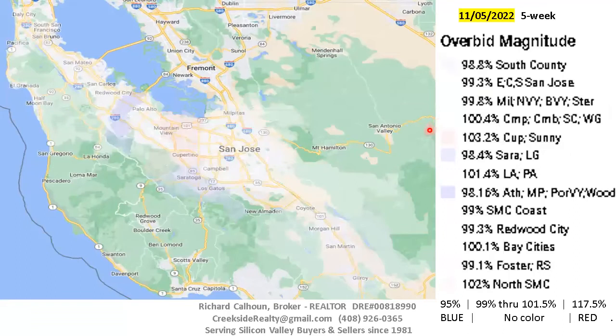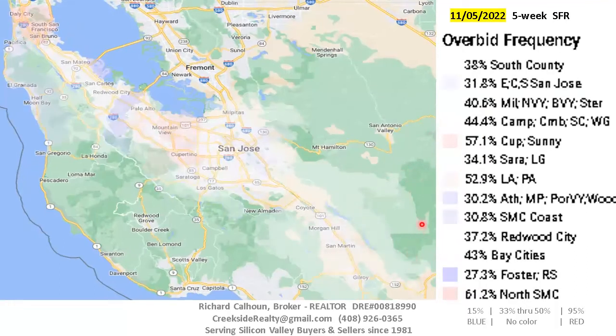Here's the magnitude of overbidding. You can see some paleness. You can also see some red in Cupertino, Sunnyvale at 103.2%. San Mateo County North is also at 102%. It's pretty hard to see the San Mateo County North shading here, and it's even hard to see it right here, but I can see the square of color there. Here's the frequency of overbidding.